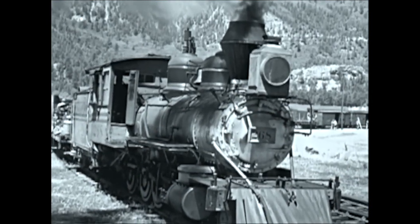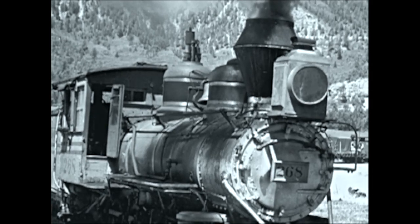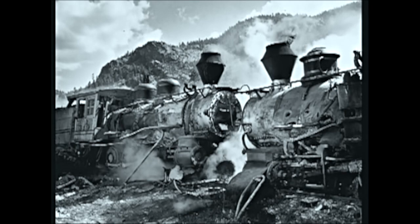C-19, number 340, which was slated to be scrapped, was repainted as the 268. Former Florence and Cripple Creek 319 was also sadly destroyed in the collision. Movie crews had so much dynamite packed into the two unmanned locomotives that the resulting explosion almost obliterated the scene.